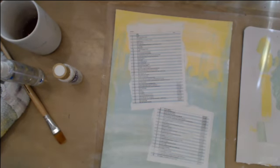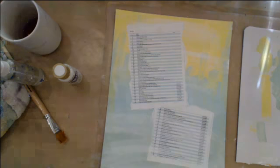Okay, so I'm in my box of goodies, and I'm in my box of templates is what I'm in. I have so many templates. You'd think I would know exactly what I'm using.